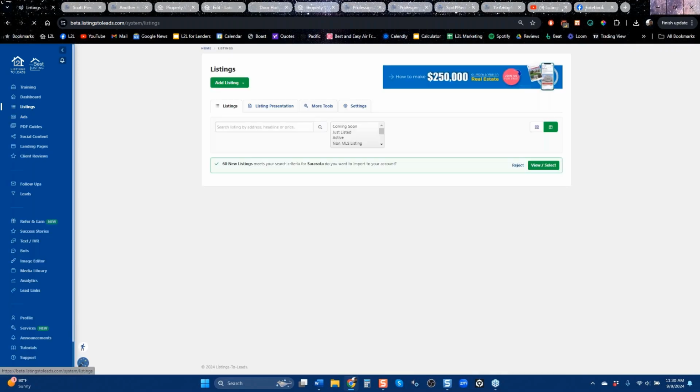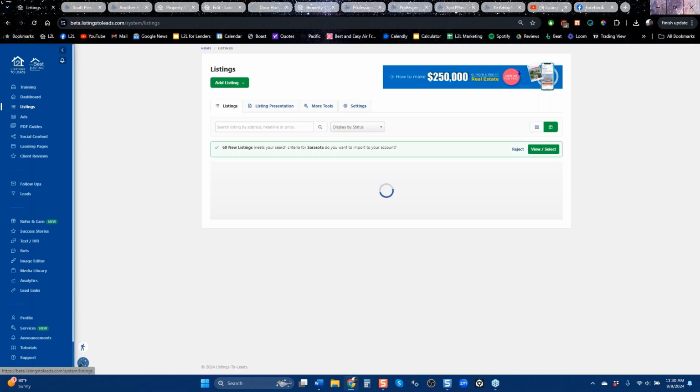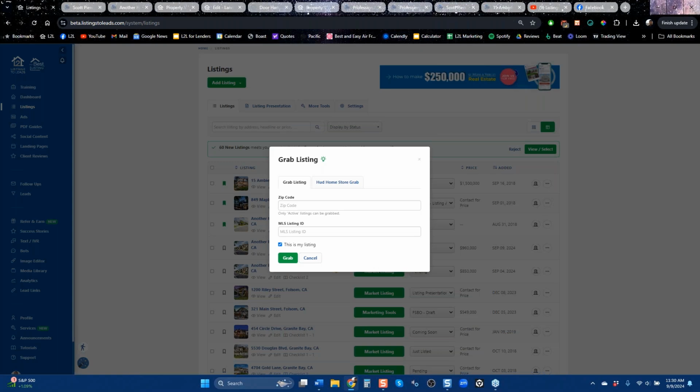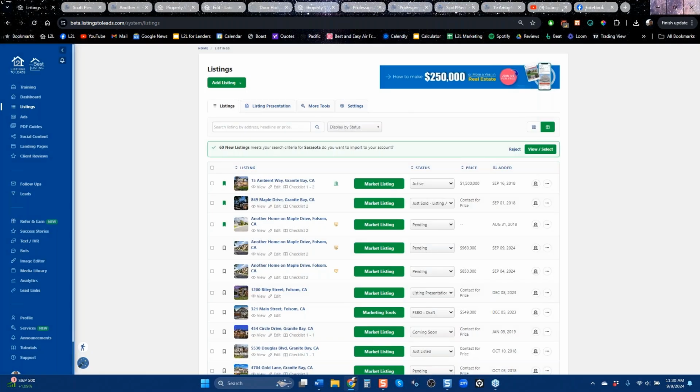And again, the automation is set up in the setup wizard, where we're going to ask you for your MLS email, the email address that you have inside your MLS. It may not be the email address that you signed up with. So we need to make sure that we're using the right one, because then we can pull your listings in automatically. If you're an agent who doesn't have your own listings, and maybe you're going to borrow some from the office, click up here and click grab active listing and just drop in the zip code and the MLS ID of that listing, and it'll pull it in and it will sit here.